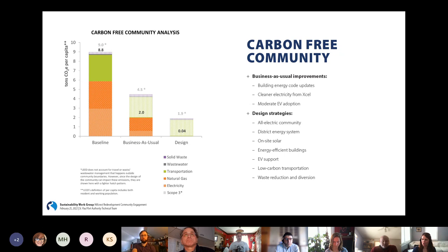And so for the business as usual, we've modeled moderate EV, electric vehicle, adoption based on some projections of where the market is expected to be going without additional support or EV charging infrastructure beyond what would be happening anyway.